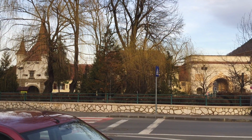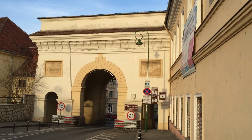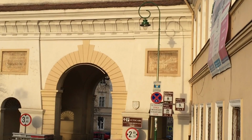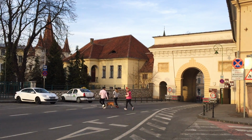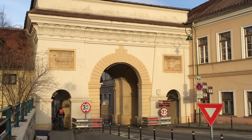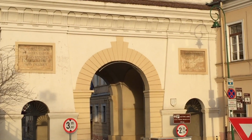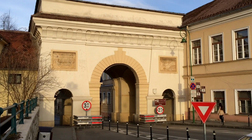Just a stone's throw away from here is another gate. The Scheii Gate, or Poarta Schei, was built in 1827 for the purpose of streamlining traffic going into the city. This gate has 3 arches. A big one in the middle is for vehicles, while the 2 smaller ones are for pedestrians. There is a plate with a Latin inscription on it that says the gate was built after the visit by King Francis I to Brasov in 1817.